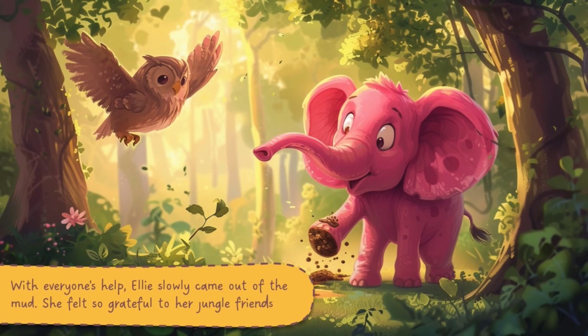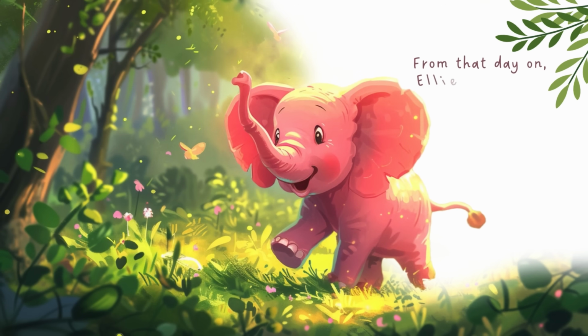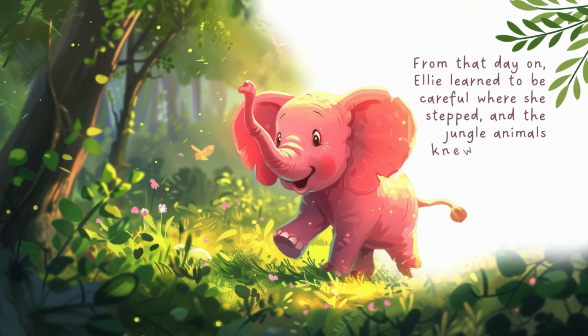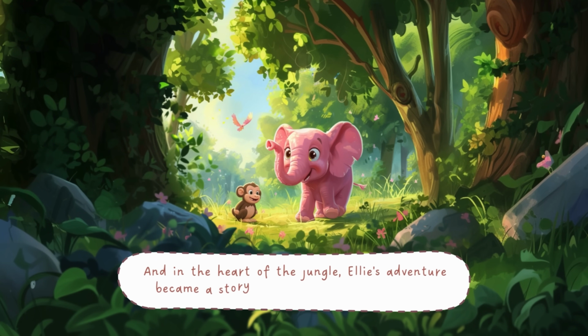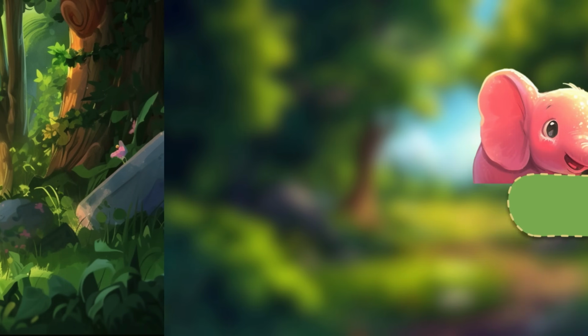She felt so grateful to her jungle friends. From that day on, Ellie learned to be careful where she stepped, and the jungle animals knew they could always count on each other. And in the heart of the jungle, Ellie's adventure became a story of friendship and teamwork.